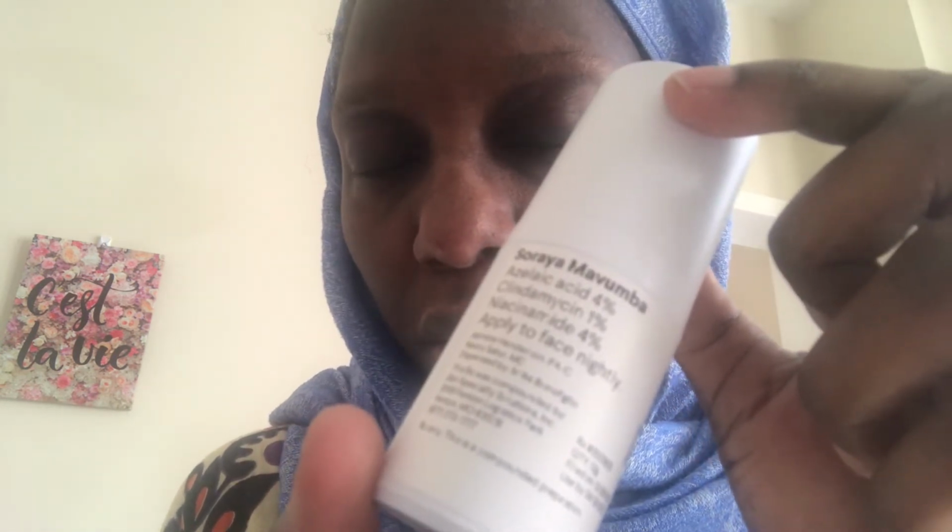Yeah, so I use this one for my toner, and I told you I have some Curology stuff, so that's what I use for my moisturizer. And this is the Curology, my formulation for my face, which has azelaic acid, clindamycin, and niacinamide. It says apply nightly, but since I didn't use it at night, I'm gonna use it today because I feel like my face is like a sponge right now, so I can use it and it's gonna work. And I'm not planning on going outside, so yeah.